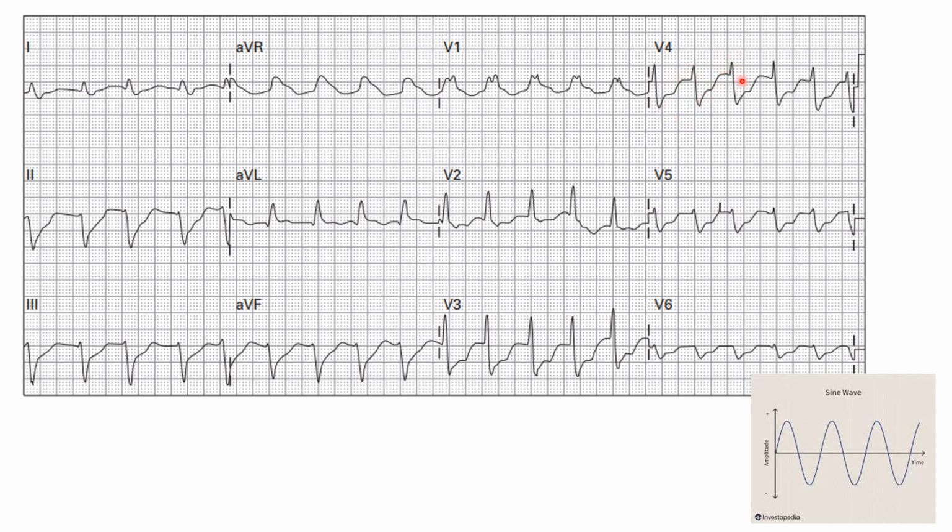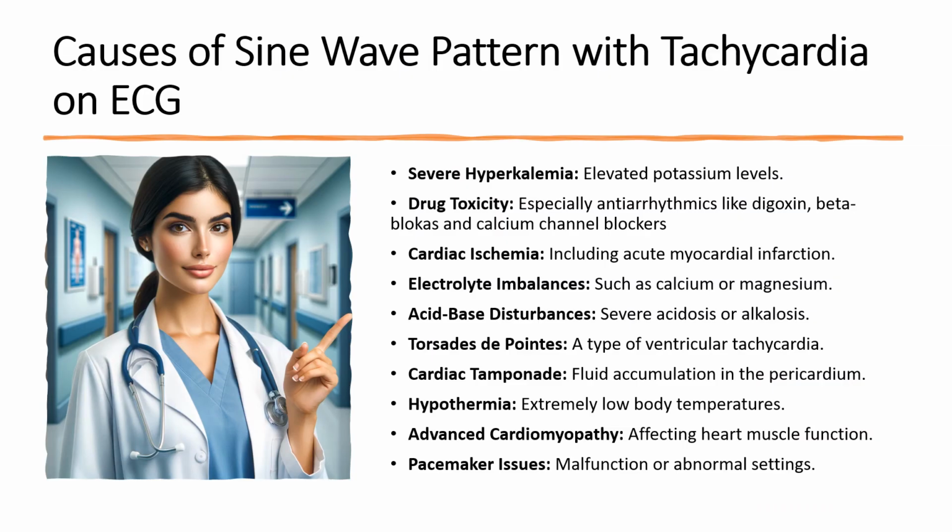Do you know the causes of a sine wave pattern on ECG? Its most common causes are listed on the slide. I would advise you to take a screenshot for future reference. It will help you throughout your career no matter where you work.